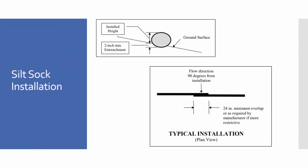All right, silt sock installation. We talked about the 2-inch minimum entrenchment, and these are images from the DNR technical standard. As much as possible, situate your silt sock so it is perpendicular to the direction of flow, and overlap your silt sock a minimum of 24 inches or more if the manufacturer is more restrictive than that.